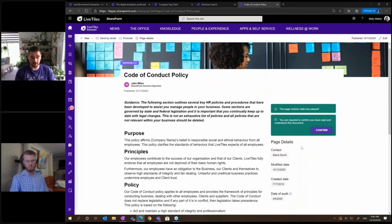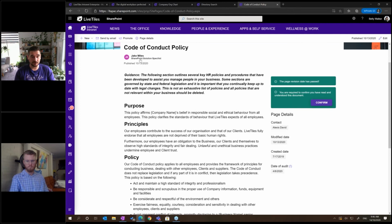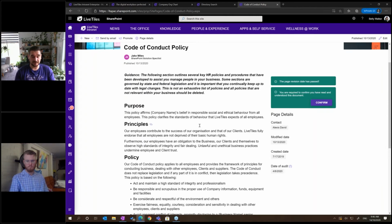But in addition to that as well, you've got the author, you've got the contact, but you've also got modified, created, and date of audit, right? So as you can see, the date of audit's actually passed, right? So this policy might not actually be relevant anymore. So once this date of audit passes, the contact or the author will actually receive a notification saying, hey, this policy's date of audit has passed over. Do you need to fix it, make it better, or can it just keep going, right? So the great thing about that is that your policies remain current.